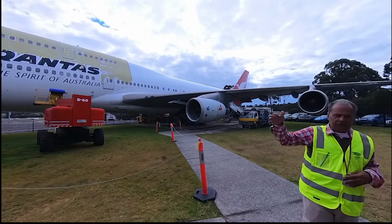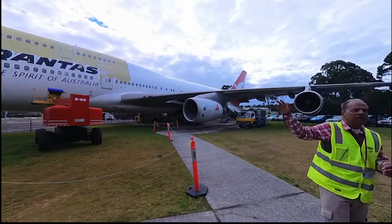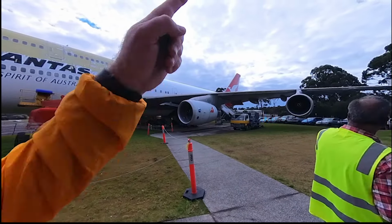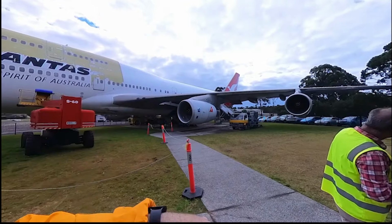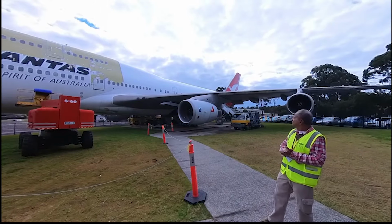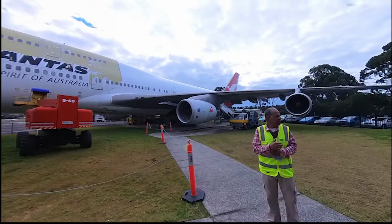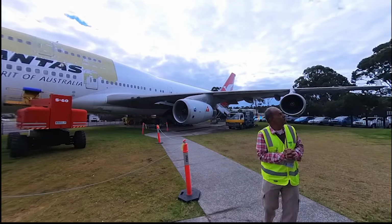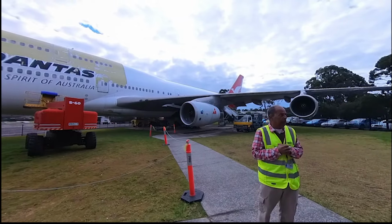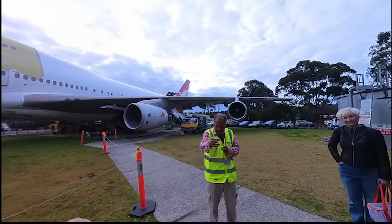So this was the first of the 400 series. I know it means nothing to you, but you could tell the 747-400 series from the earlier ones because it had little wingtips. See the little wings that stick up at the end? And the other thing that was really exciting about this aeroplane when it first arrived, it had this feature that even I couldn't spell. It was called a computer. And it was uploaded via floppy disk.